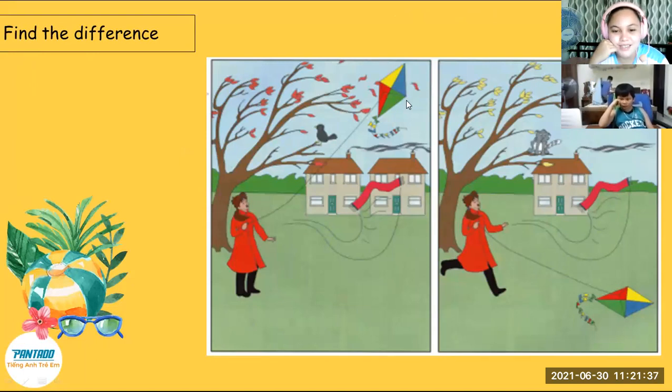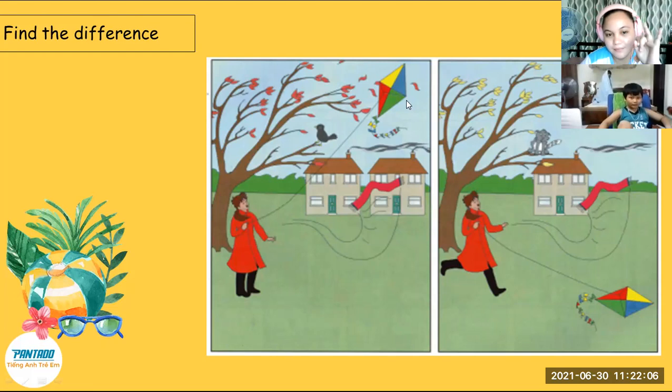What is Kit doing on the bed? She fell down. And the tree has color red. The tree has yellow. What's red and yellow? What do you call that? The leaf. The leaf, okay. The bird and the cat are different. The one house. It's different. The girl is, I don't know. The girl is running and the girl is flying the kite, not running. Okay, what else?